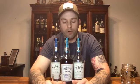Skips over the nose. It's sweeter, less oak. It opens more full bodied than the 1910. It's got some dark maple syrup going on, and tons of chocolate. Not the baking chocolate type, not a dark chocolate, not a creamy milk chocolate, but there's definitely more chocolate there. Rich dark caramel. You do get a little bit of a kick of oak and some of that rye kind of sitting on the back end.